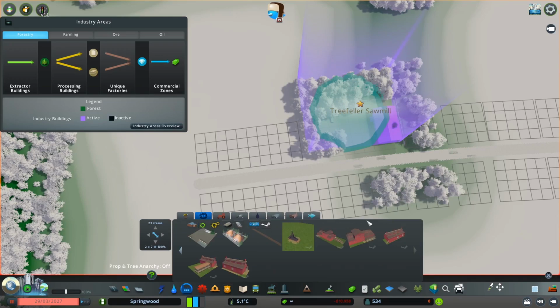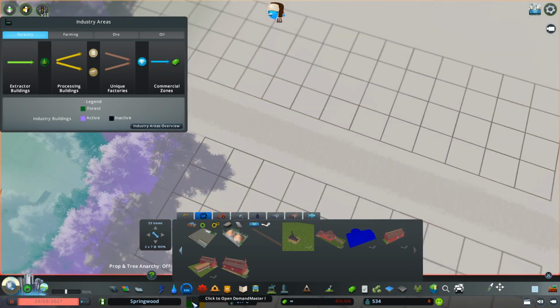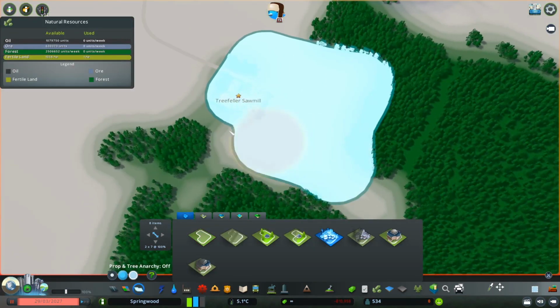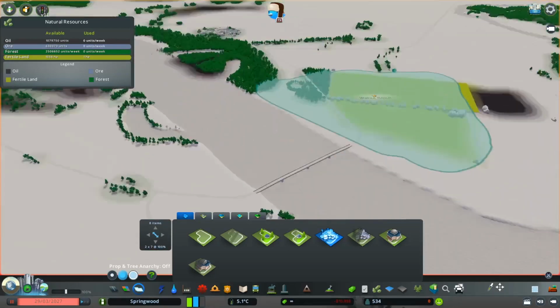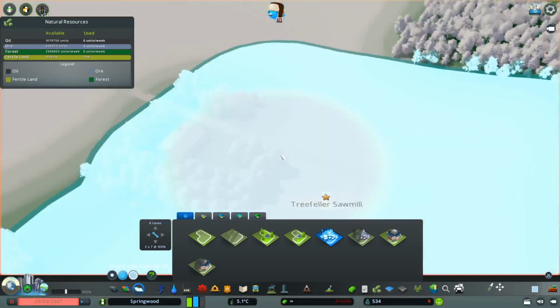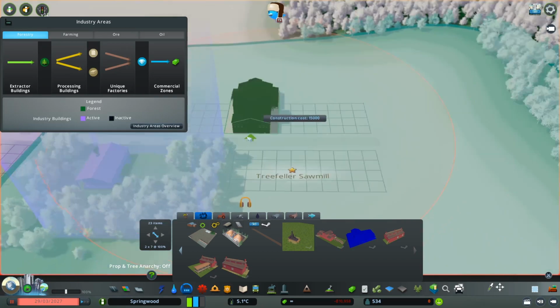I'm gonna start a little small because I'm already lacking workers, so I'm not planning on building a giant sawmill right away. But I am planning on turning this entire area into a big industrial area. Some harbor over here, and then loads of houses at the other side. But first, a sawmill.